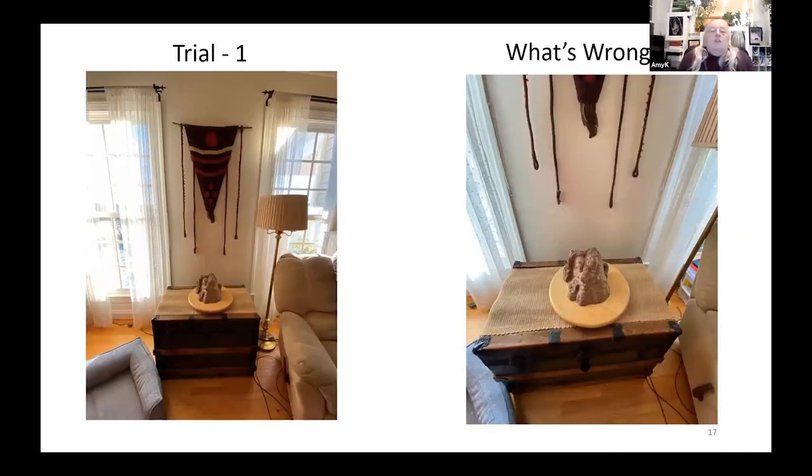What we have here is we're going to take a look at another thing, and this is what I'm calling the three-dimensionals. In this case, it's a sculpture. It's a wood sculpture that my husband's grandfather did. On top of that is a textile design that my mother-in-law did.